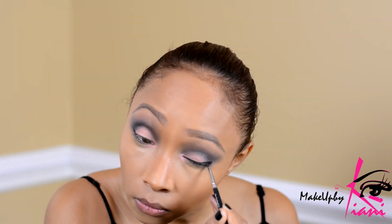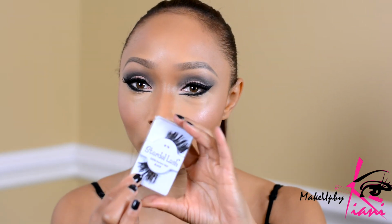I actually grabbed my Stardale Lash, my SF76s, and these are some old ones that I'm going to clean. I might actually do a video for you guys and show you how I clean these. But I actually grabbed a new set. I trimmed them up, stuck them on. Then I think my camera actually cut out, but I cleaned up the eye area by just going back on top of it with my Kabuki brush and using a little bit more foundation.